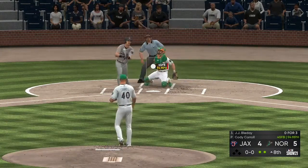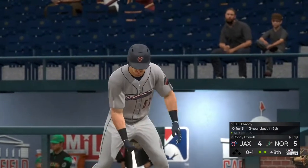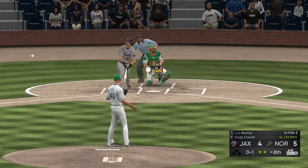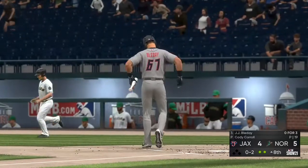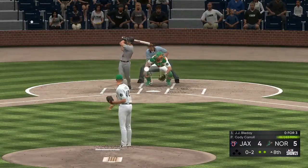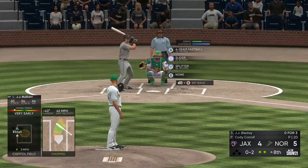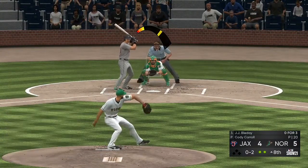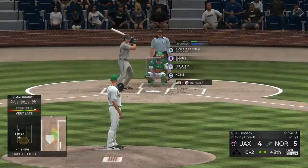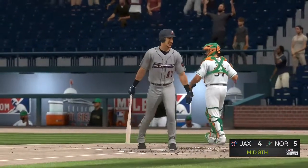Stepping in now, J.J. Bleday. He'll swing and lift a ball foul off to the left and out of play. He could really use a knock here. 0 for 3 in the game so far. Tying run at the plate, the 0-1. Count remains at 0-2. Nothing in 2 count, and the pitch. Frozen on the fastball. Never had a chance, and the inning is over.